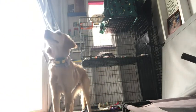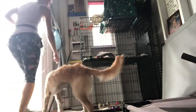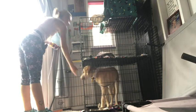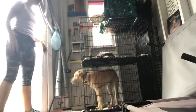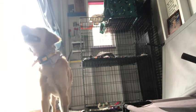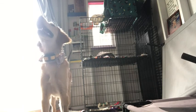So we use that for everything. Crate. Break. Good girl. This is a good rainy day activity. You can't take her for a walk, you need to do some training. Just little drills like this are great for her.